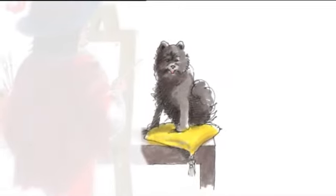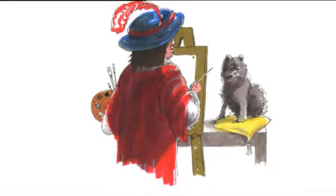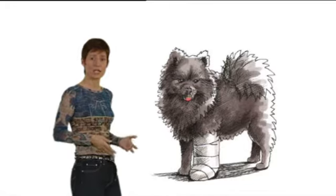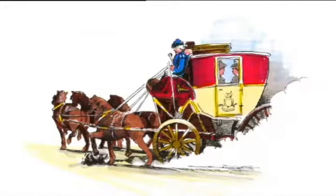Rover must have been quite a character, because later on the tour it appears that he was to have his portrait made. Rover is very well and is perfectly acquainted with Turin. His picture shall be drawn by Pompeo Batoni. Rover was always getting into scrapes and pushing his luck too far. Sadly, one day his luck ran out. Poor Rover was run over by a coach and killed.